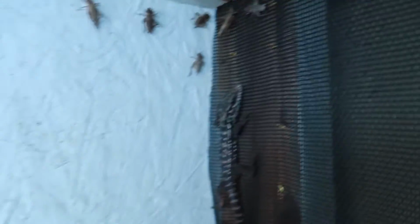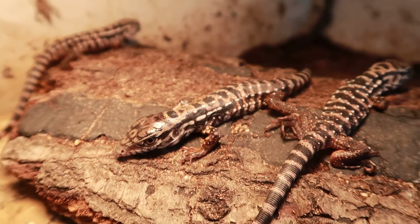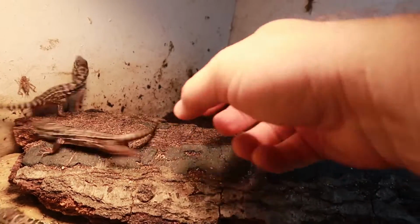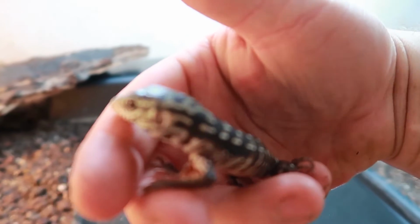We've got some more back over here. Got this guy climbing up here. But yeah, they look great. They look really, really good. I cannot wait for them to shed and see them develop. But let's see, this guy will let us pull him out here.